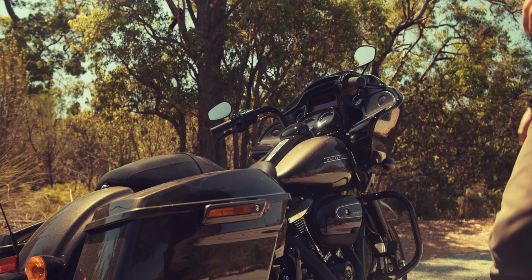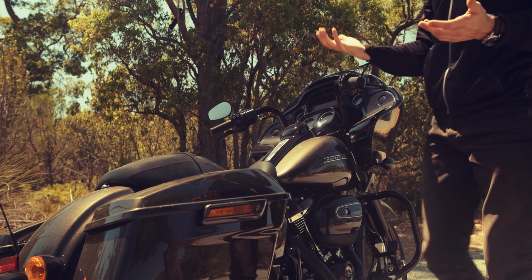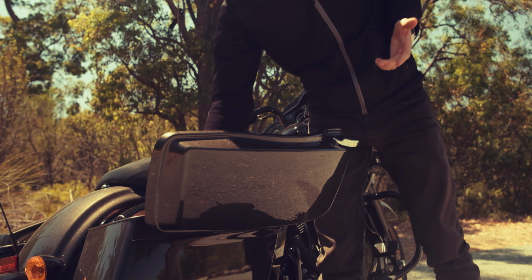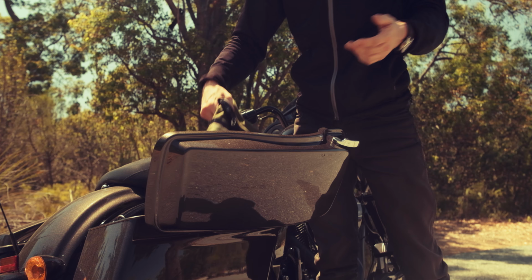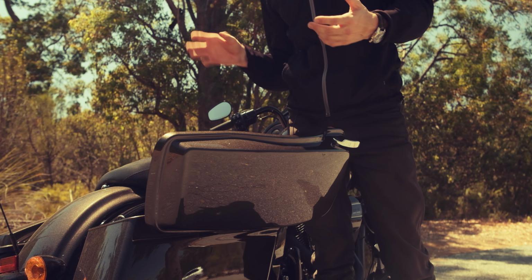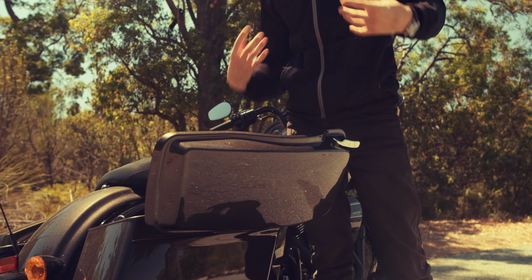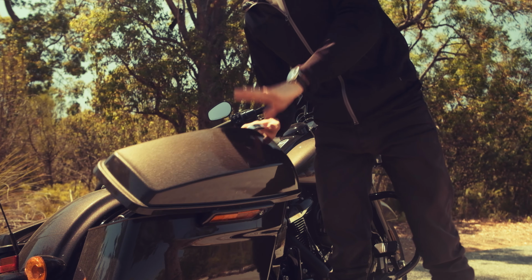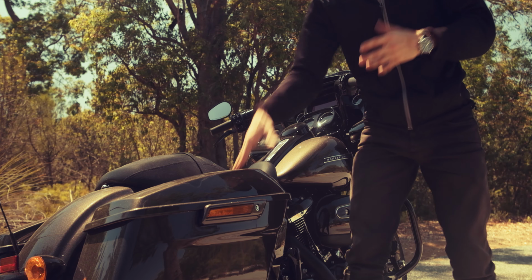So this is a touring bike after all, and we have the beautiful stretch saddlebags. There's lots of space in here. I've got one satchel which I use as a camera bag, and I can easily fit my camera and tripod in that same saddlebag as well. So I can fit all of my camera gear and tripod that I use for filming these videos in just the one saddlebag. So that's really, really handy.